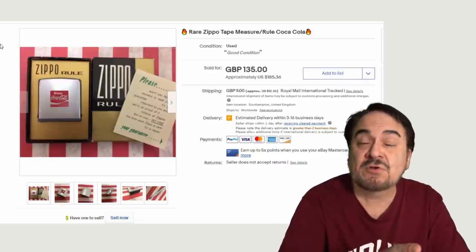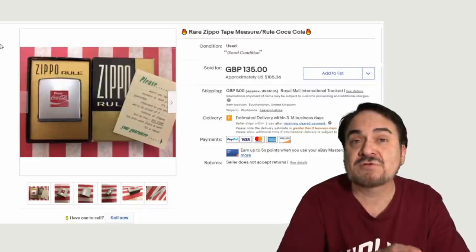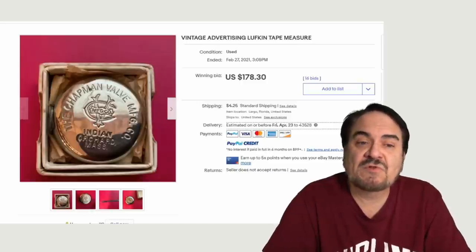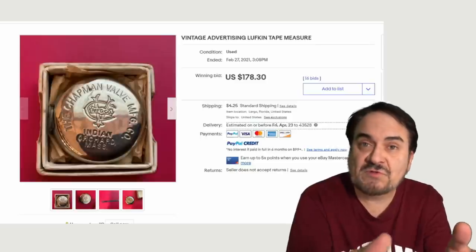It doesn't matter what country you're in. These are all over the place, across the globe. I've seen them in many different countries, many different languages as well. Now, just like farming, other industries use these to promote their items. This is for a valve manufacturer. So someone may have purchased something from this company.